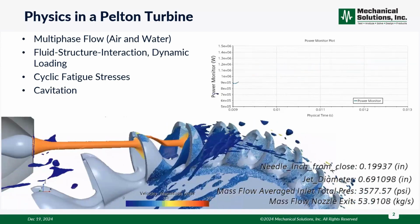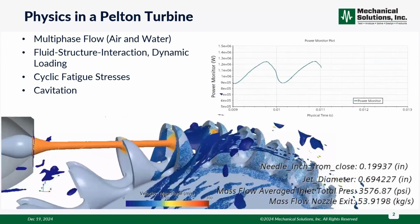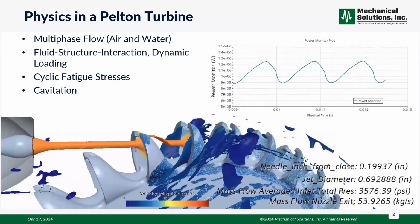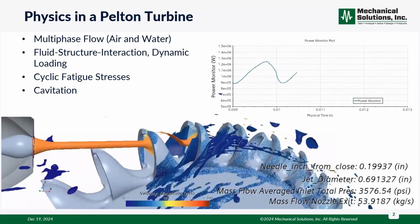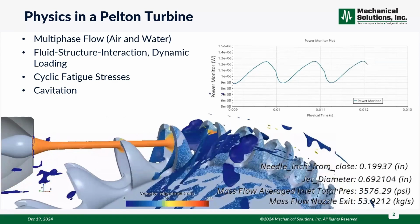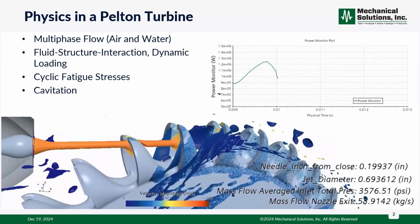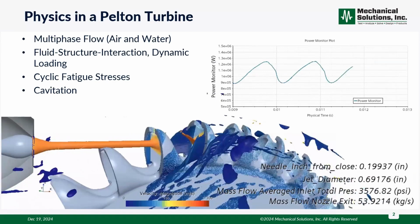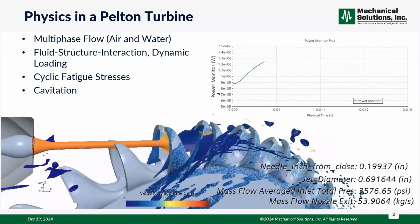Normally, in this study, we have one jet. Often Pelton wheels have 4 or 6 injectors around to make them more powerful. And another aspect that's critical is cavitation. Everything to do with hydro, whether it's pumps or turbines, sees the phenomenon of cavitation, which is when the water starts vaporizing due to low pressure. And all those things we can predict in STAR-CCM+.